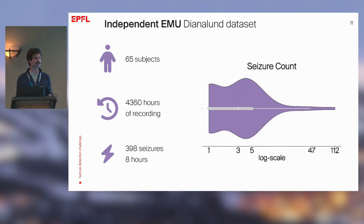During that period of time, 398 seizures were recorded, and that amounts to 8 hours of continuous seizure data. The median number of seizures per patient was 3. All patients had at least 1 seizure in this data set, and the patient with the most seizures had 112.